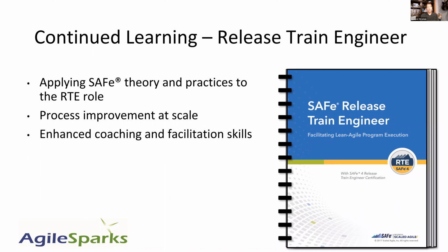Release Train Engineer, this is the course we're actually teaching next week. This is one of my favorite courses. I was lucky enough to help add to the material when the RTE course first came out, and helped to write some of the exam.